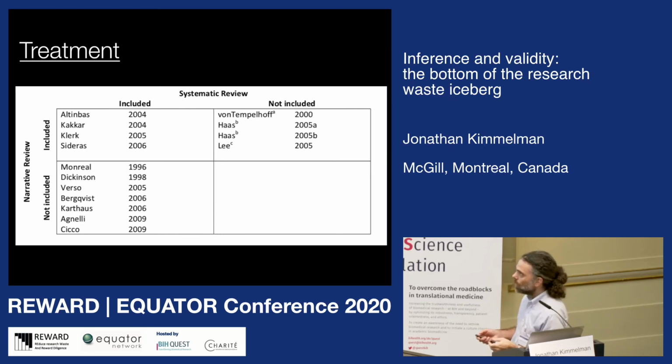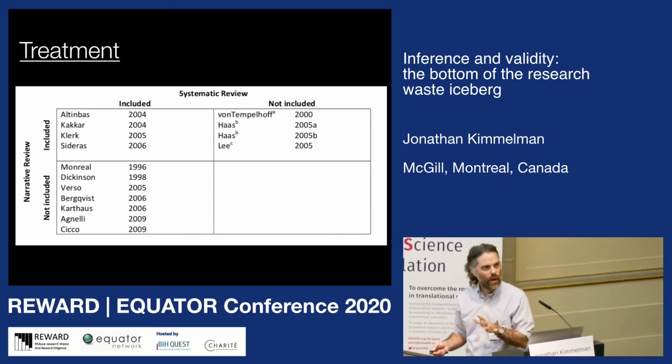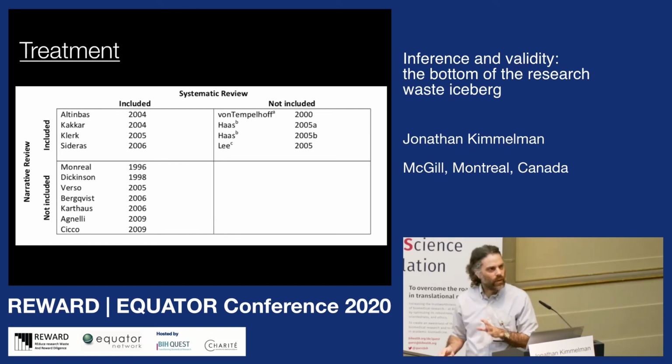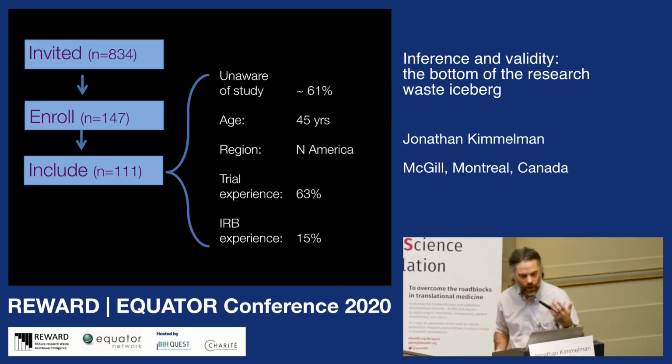And basically what you can see is that there are a lot of studies that are in the narrative review that were not in the systematic review. Those are mostly testing similar drugs, but not the same one. There are a couple studies also in the systematic review that were not in the narrative review. Those are mostly the smaller studies. By the way, our systematic review was censored so that it was done around the same time that the narrative review would have been done. Okay, so here's our sample.